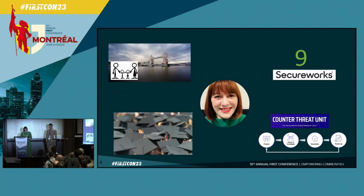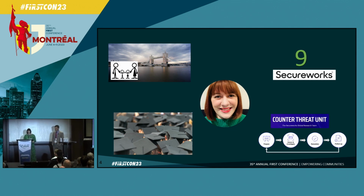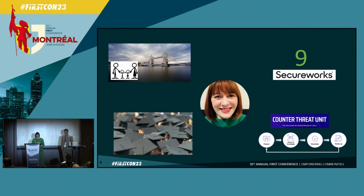And so by means of introduction, my name is Rebecca Taylor. I've been at Secureworks for 9 years. I've worked in a variety of roles, including business operations, incident command, and now I am a threat intelligence knowledge manager in the counter-threat unit. I live in London with my husband and my 2 children, and I'm a graduate of the University of Portsmouth, having studied English.